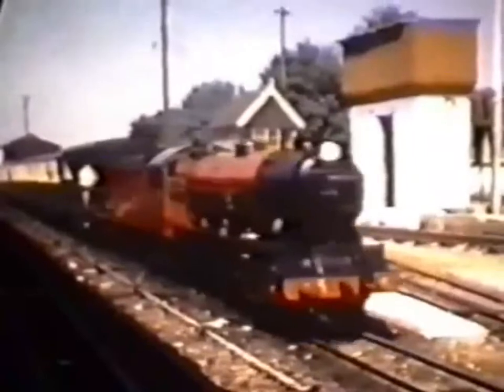Now, I don't know what I'm doing here. You've caught me walking along the platform. Yes, I remember that. Had you been down to the office? Because you're over the other side. Look, the water tank's still over that side. Yeah, that's right. What's this coming in? That's Hercules, driven by Ron Prins.